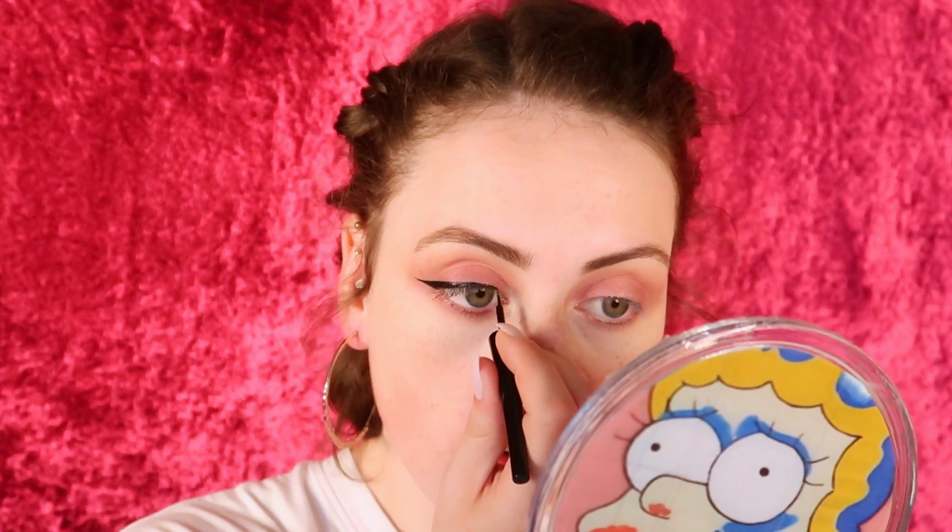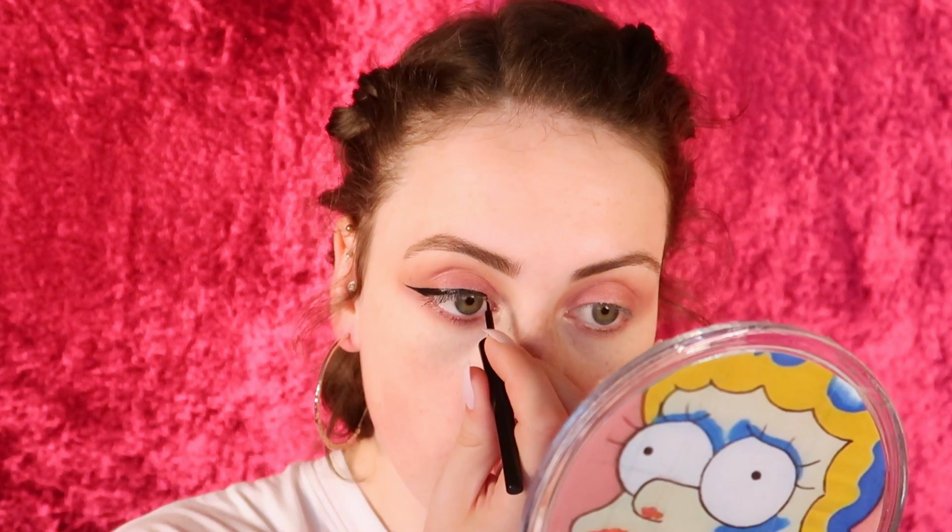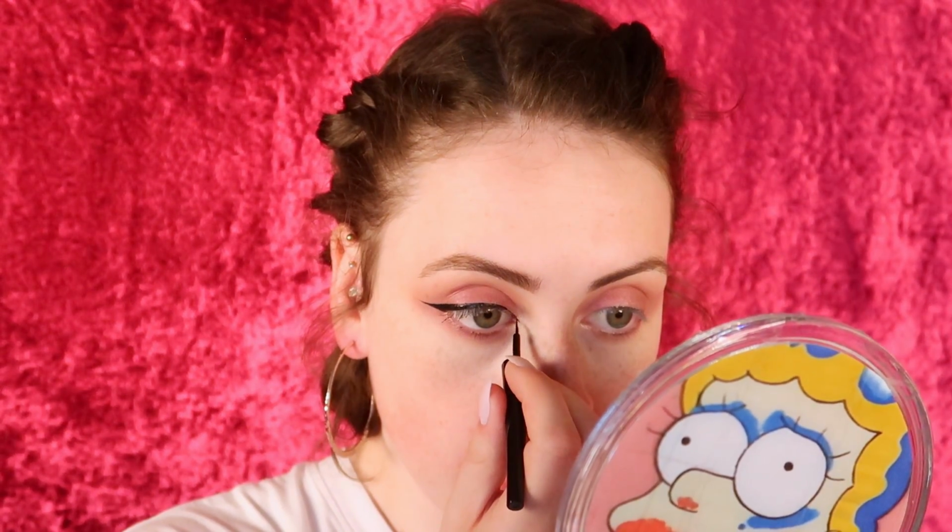Whilst we're still creating the frame for our eye, we don't want to create a point when it comes to doing the inner corner eyeliner. We just want to bring it down so that it is covered, because if we make a point, we might take away some necessary room to get that really nice arrow as our inner corner eyeliner. So we're just going to bring it down slowly, but not do a flick. I usually change the angle of my hand when I do this. There we are. Just bringing it down.